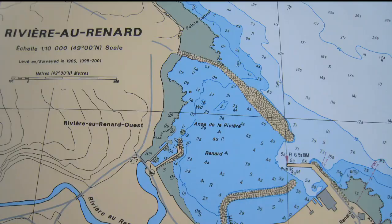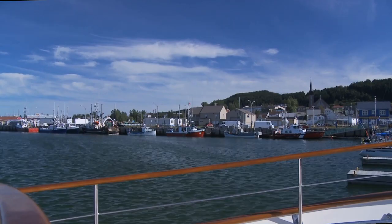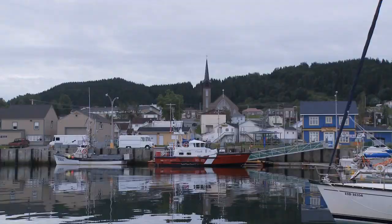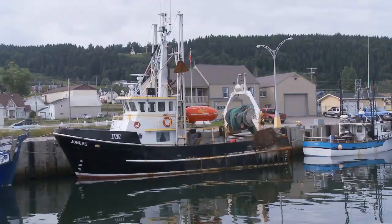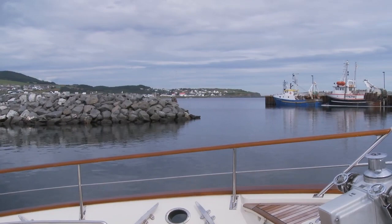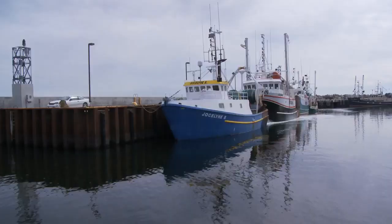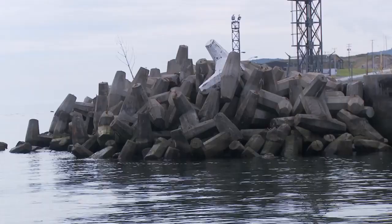Rivière au Renard, Fox River, was our next port of call. It is very much dedicated to fishing, with only a few berths for pleasure boats. Like all ports along this exposed coast, the harbour had massive defences to protect it against the onslaught of the weather.